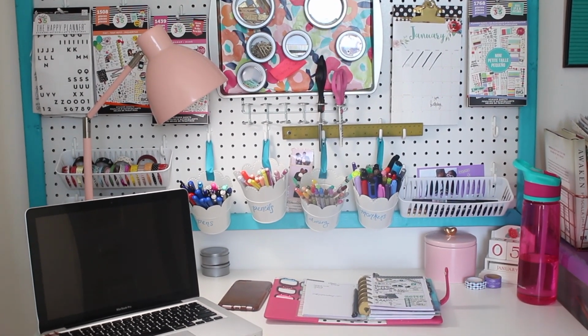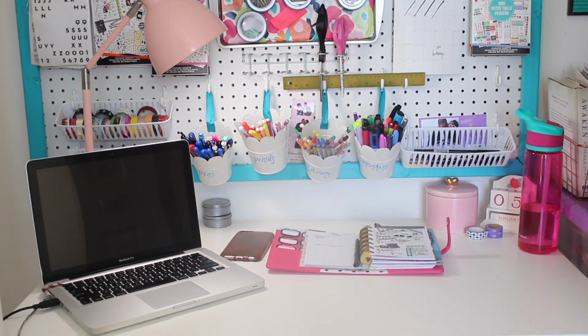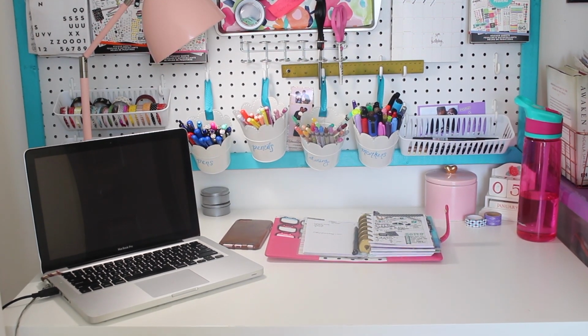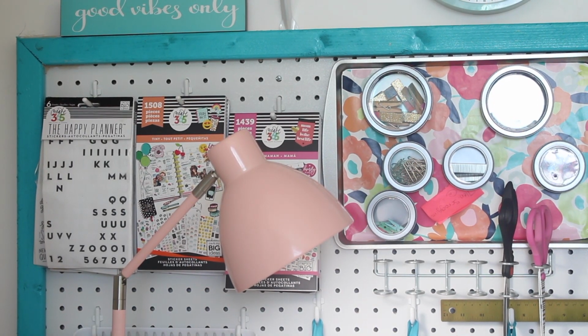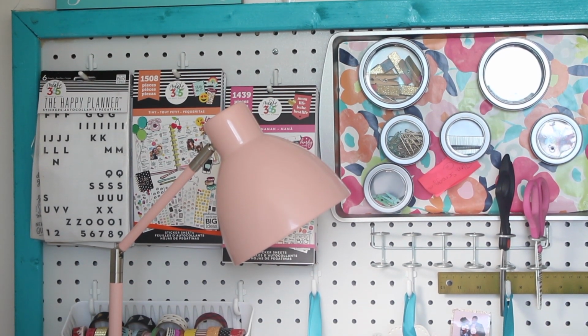That magnetic board I made from a dollar store cookie sheet and put some really pretty wrapping paper on it, and then use the magnetic dollar store organizational tins on there. And I really like how it turned out. It's a really easy way to organize stuff.